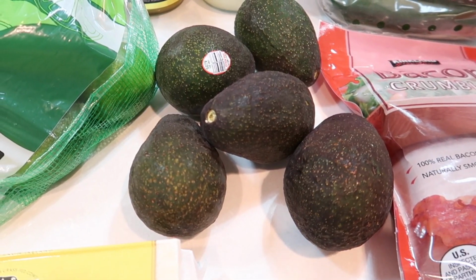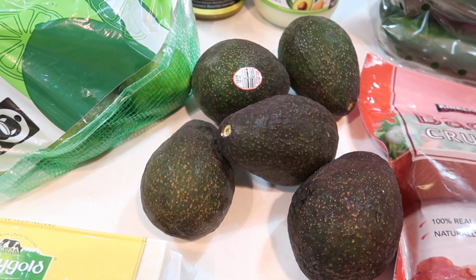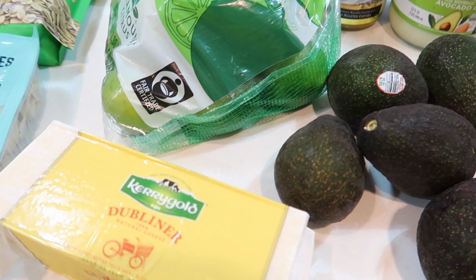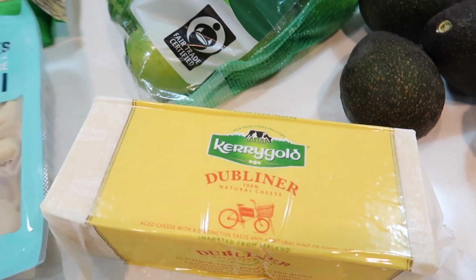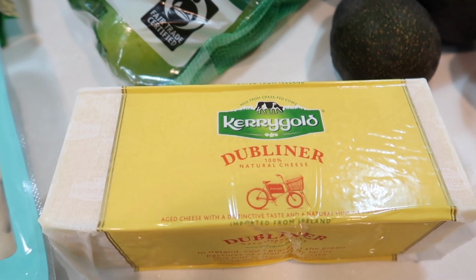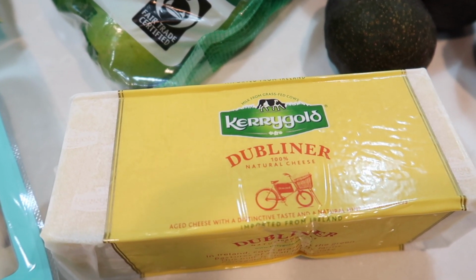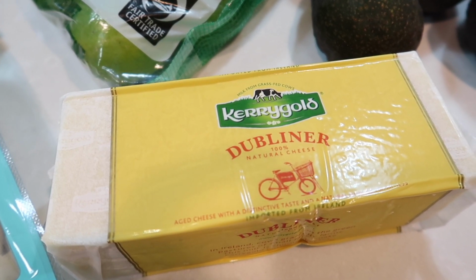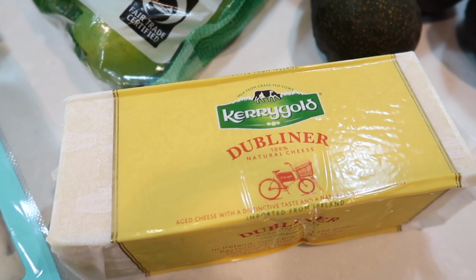And I also got a big bag of avocados. They did come in a bag, but I already broke those open and took one out to make some avocado toast. Instead of sharp cheddar cheese, I decided to pick up this Kerrygold Dubliner cheese. We tried it in the past and really liked it. It's a very high quality cheese. It's made with milk from grass-fed cows, and it was a really good price.